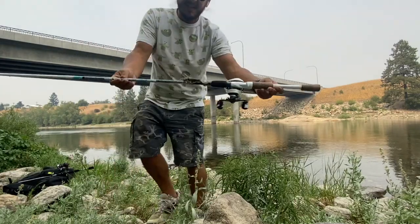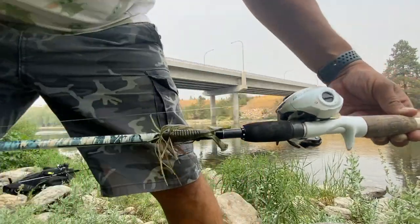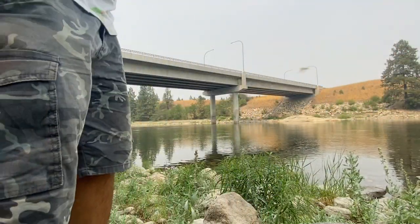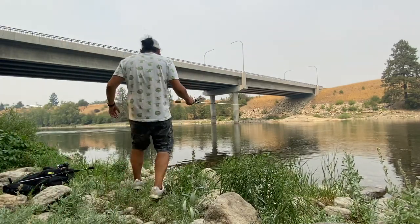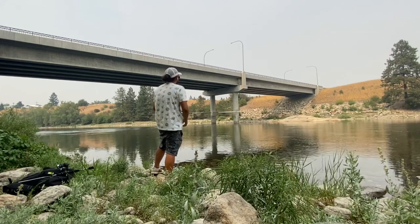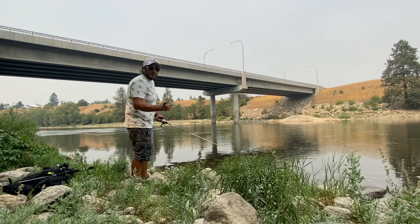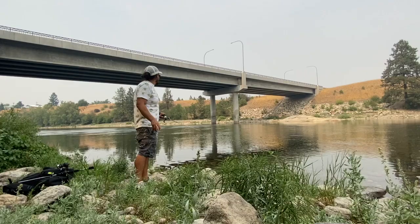We're gonna start with this excellently colored jig here. I don't know if you guys can see that. Let me see if I can. Whew. Yeah, little red flake, mostly pumpkin. We'll see what we can start with this, then we'll go from there. The water is moving pretty quick, so we might have to try to find slack pools of water and get into them.